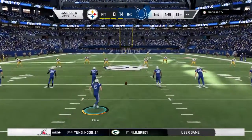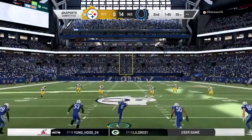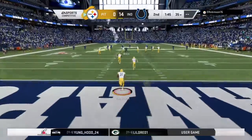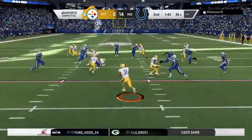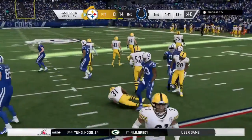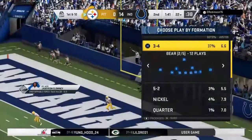Now after the touchdown, here's Elliott on to kick it away. That's fielded in the end zone. And he'll get it up past the 20 to the 22-yard line.